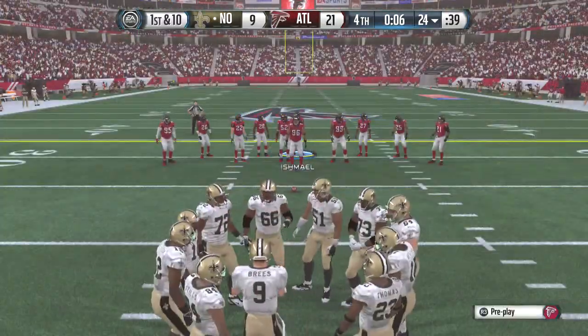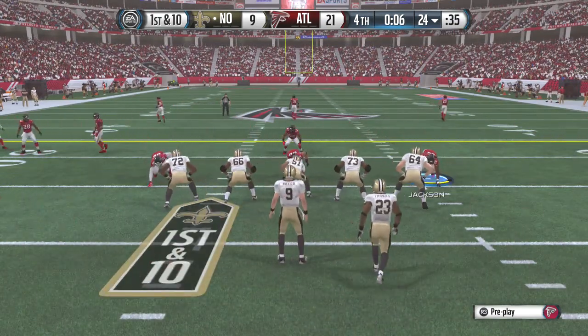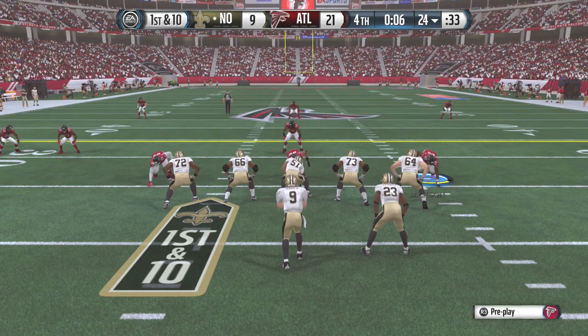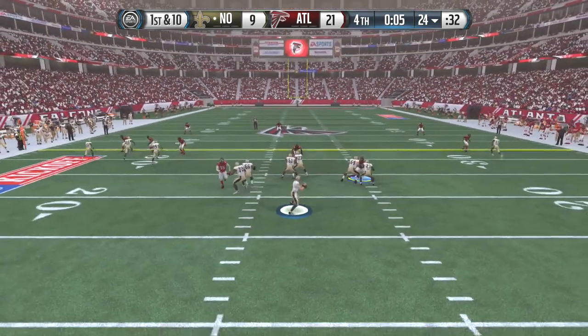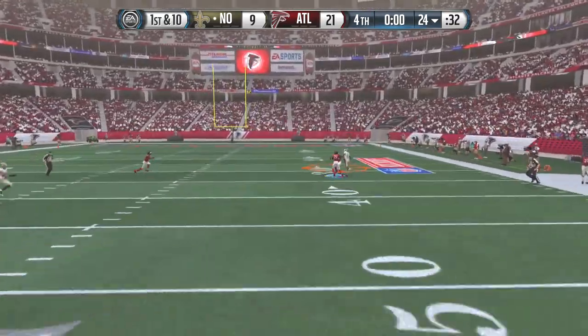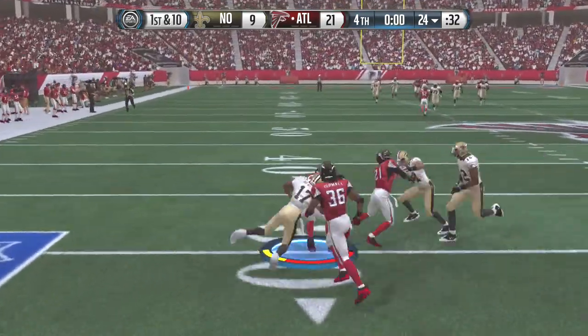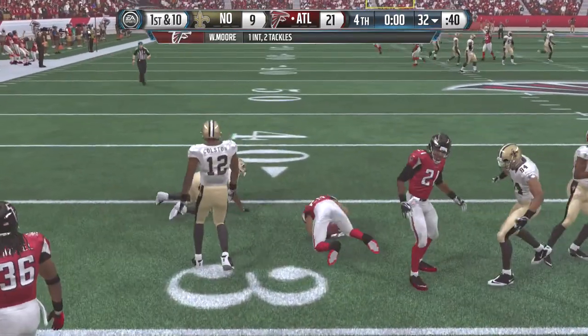First down, offense readying for the snap. One more snap and we can call it a day. The pass down the field by Droop. It's intercepted, and that's going to end the comeback attempt. He's brought to a halt.